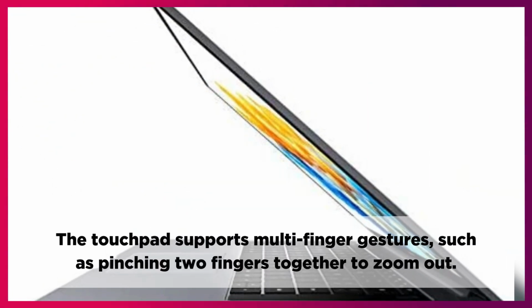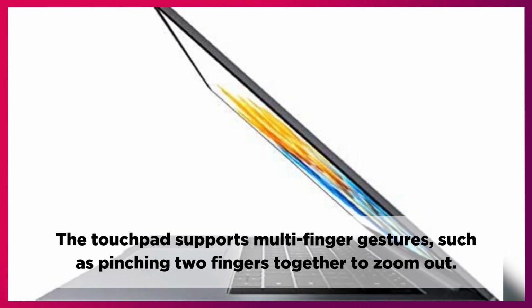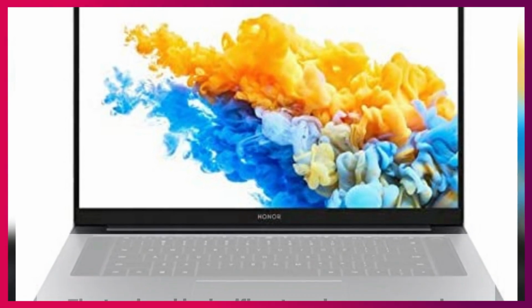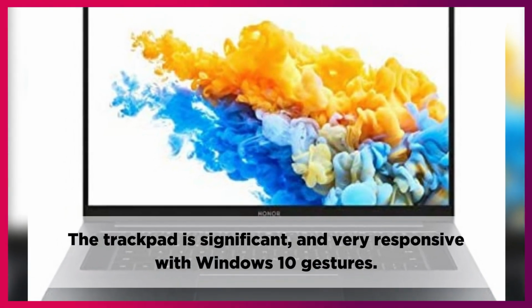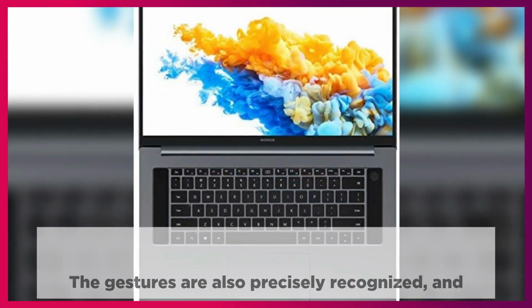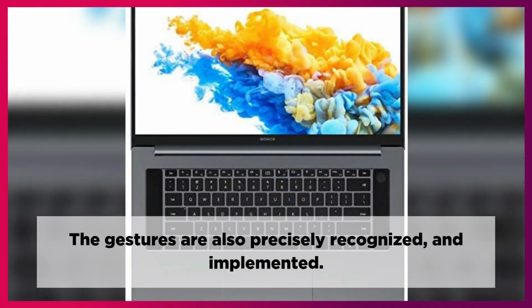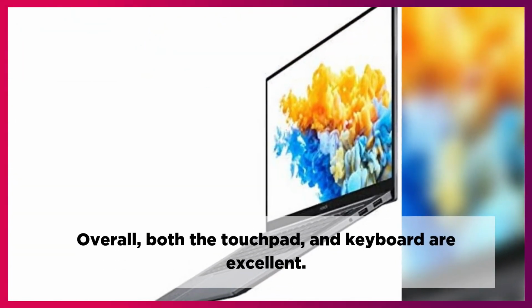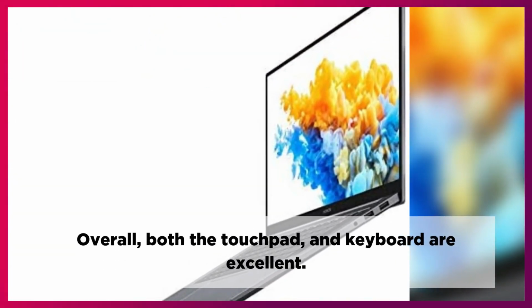The touchpad supports multi-finger gestures, such as pinching 2 fingers together to zoom out. The trackpad is significant, and very responsive with Windows 10 gestures. The gestures are also precisely recognized, and implemented. Overall, both the touchpad and keyboard are excellent.